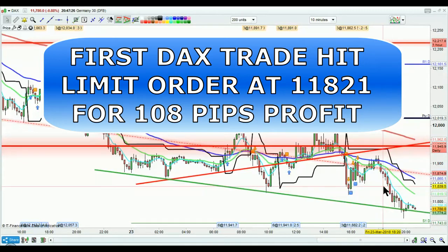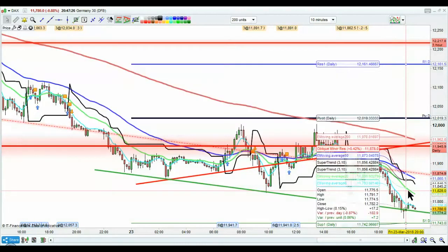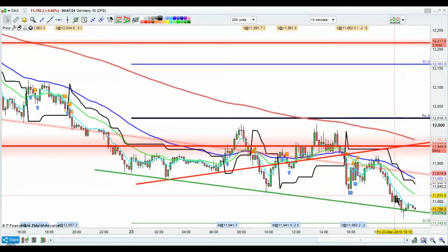And I also then left the other DAX trade running, which I closed just before, which we'll have a look at in a minute, which was lower than the 11,821. So I left one of the trades running. I think it was 11,784. So those 2 DAX trades have turned out nice and profitable for me.